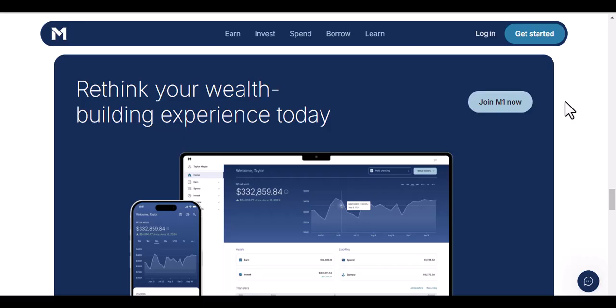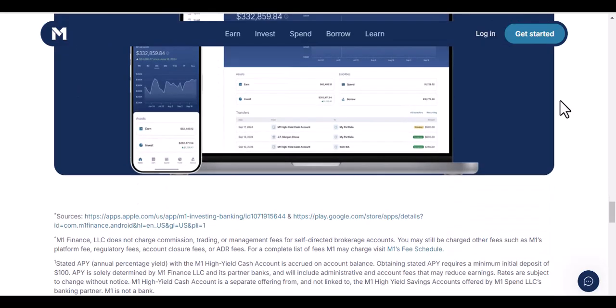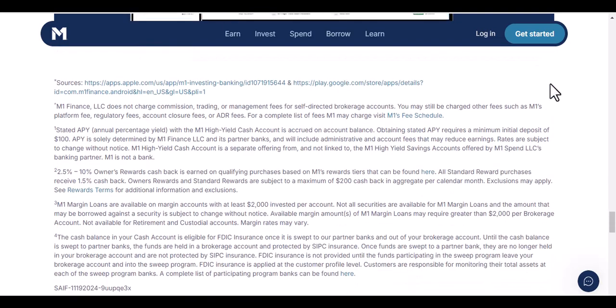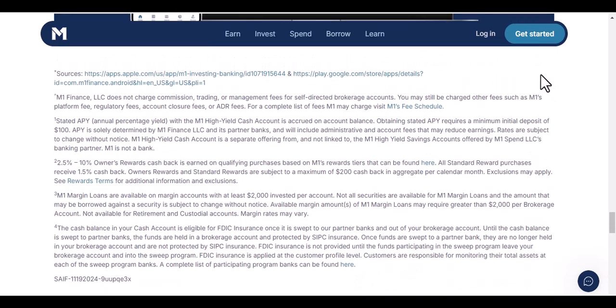If you experience a delay, the first thing you should do is check your bank account to see if the funds have been debited. If the funds have been debited, it means that the transfer is in progress. If the funds have not been debited, it may mean that there is an issue with the transfer. You can also check your M1 Finance account for any notifications or alerts. M1 Finance will typically notify you if there are any issues with your transfer. If you're concerned about a delay, you can contact M1 Finance customer support. They can investigate the issue and provide you with an update on the status of your transfer.